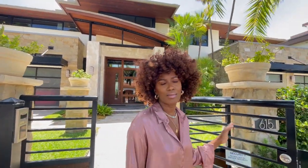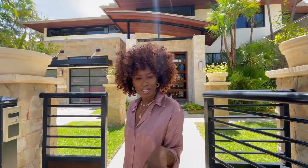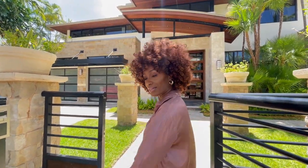Waterfront home behind me. It's modern and it's really sexy on the inside. So let's go inside, check it out, and see what it's all about.